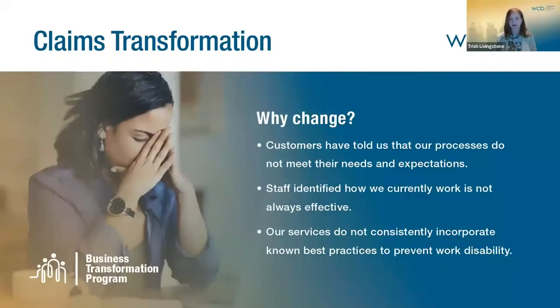At this point, I'm going to hand the presentation over to Marcy Hay-Dimitro. Marcy is our business lead for the Claims Transformation Project at WCB. Marcy will be providing some information on our recent transformation efforts in claims as part of the Business Transformation Project at WCB. Marcy, over to you.